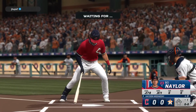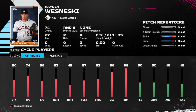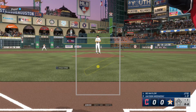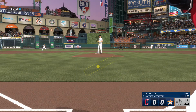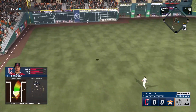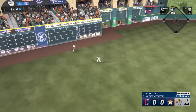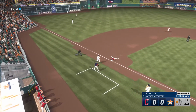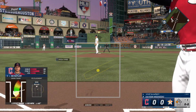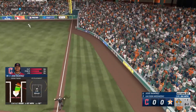Here's the catcher, Bo Naylor. That's back there, and it bangs off the out-of-town scoreboard. They're still chasing it as he rounds second. And the throw's offline, safe at third. Waste no time there. Just missed out on a home run right there, but he certainly hit it hard enough. Just didn't have the right launch angle to carry it over the wall, but still an excellent swing of the bat.